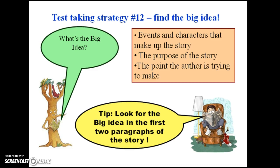Test taking strategy number 12. Find that big idea. No matter whether you're reading fiction or nonfiction, you have to try to figure out what the big idea is. Look for the events and characters that make up the story. Look for the purpose of the story. Look for the point the author is trying to make. You guys know what that is, the moral of the story or the lesson. What do you call that? And remember, the topic is not the same thing as a theme.